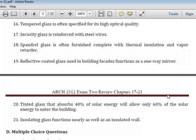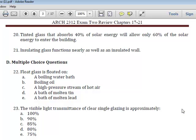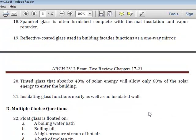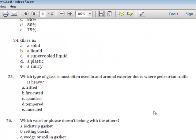No. Insulating glass functions nearly as well as an insulated wall. False. That is correct. Okay, let's see. What else? Somebody else name a question to answer. One at a time. 25. Which type of glass is most often used in and around exterior doors where pedestrian traffic is heavy?